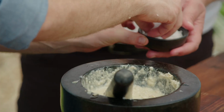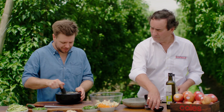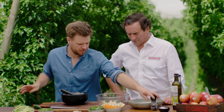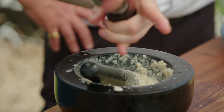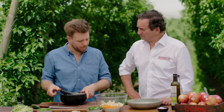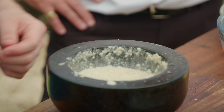All right, let's go. Good little pinch of salt. Yeah, lots of salt to lift the apple flavour, and then 10 turns of pepper, just to add a nice little bit of heat. And now it's all about bringing this dish together and showing off those lovely Smitten apples.